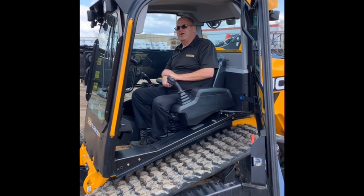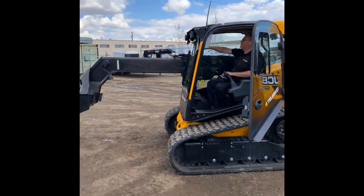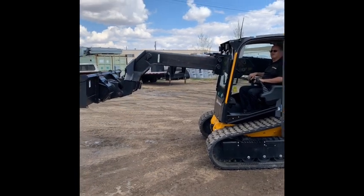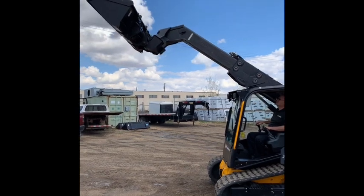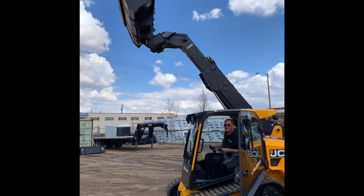So be sure to get down here. I'm going to give you one last demonstration on the JCB Teleskid. I'm going to show you how the height of this machine can improve your work site. Getting that 11'2" dump in the air. This machine can replace so many machines and make it efficient, easy for you.